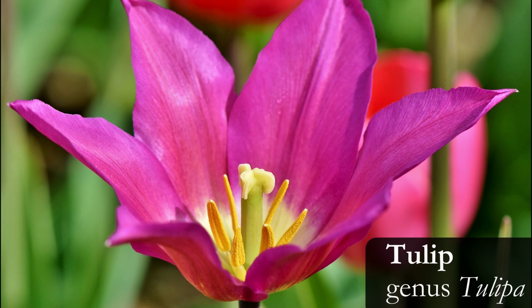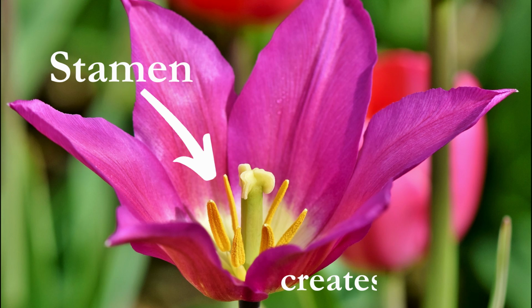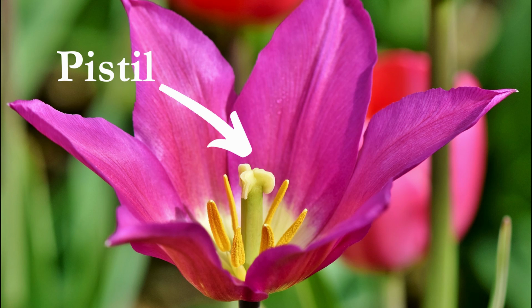Let's take a look at this tulip. Do you see the long yellow stems inside the tulip? This is the male part of the flower, called the stamen. The stamen creates pollen, which is a fine yellowy powder. The structure in the center of the tulip is the female part of the flower, called the pistil. Once a pollinator carries pollen from the stamen to the pistil, this tulip can create seeds. These seeds then create the next generation of tulips to come.